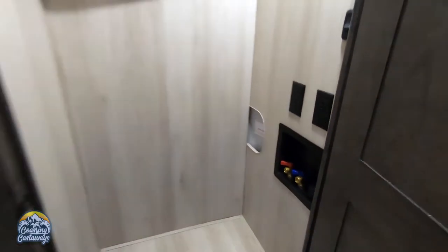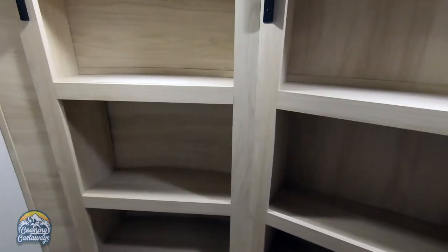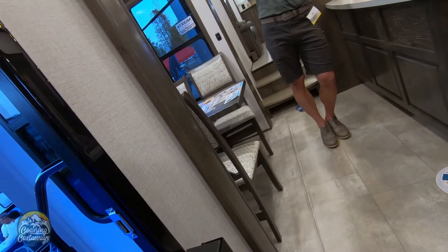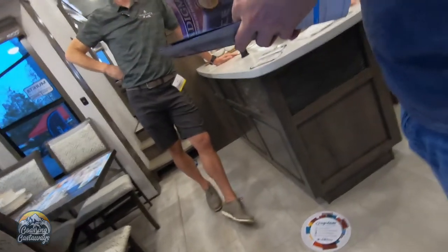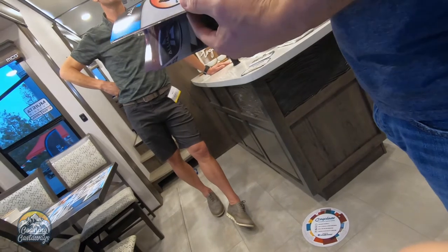And so what other floor plans do you have? You said you have four. Yeah, we have the four here now, and then you guys have the rear kitchen. The rear kitchen's coming. It's in that brochure already. She likes the rear kitchen in the Grand Design. Yeah. Okay. You got the brochure. We do have the rear kitchen in there. This lineup will ultimately have 8, 9 floor plans in it. We'll launch a floor plan about once a month for this line.